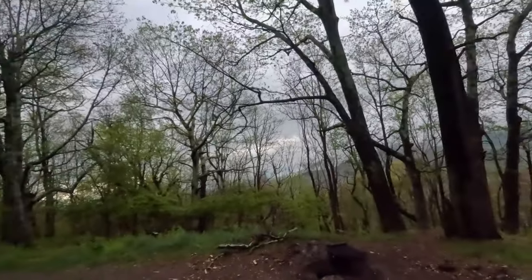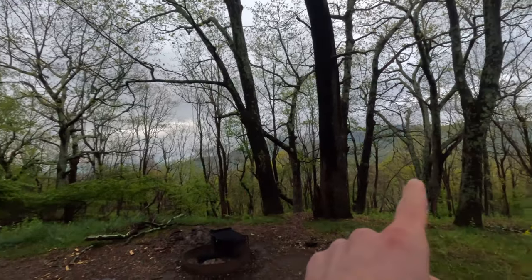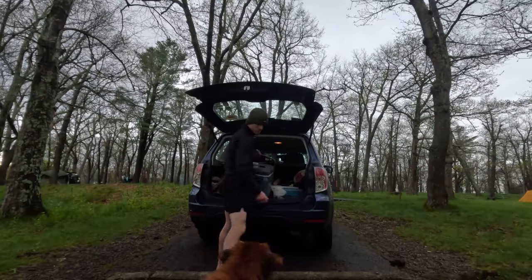We have made it to the site. I chose this site because you can kind of see the views in the back. Looks like a pretty good site. Got people kind of close, which is not my favorite, but what do you expect? This is Big Meadows Campground, the biggest campground here in the park, so it's pretty much always packed like this.